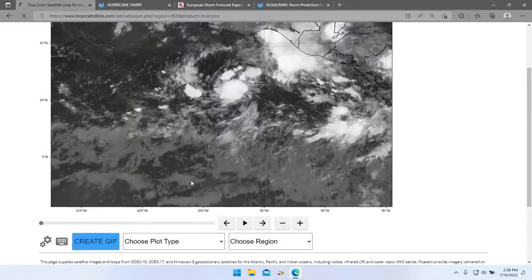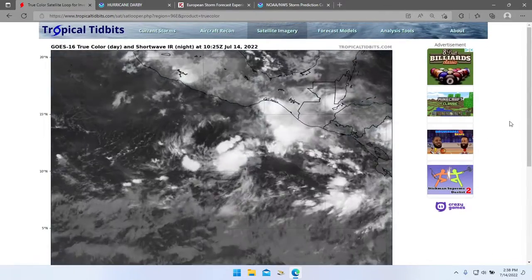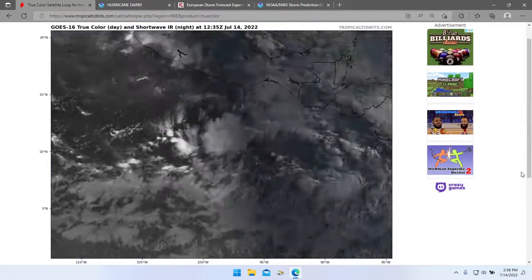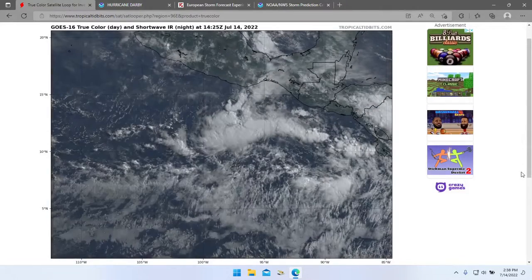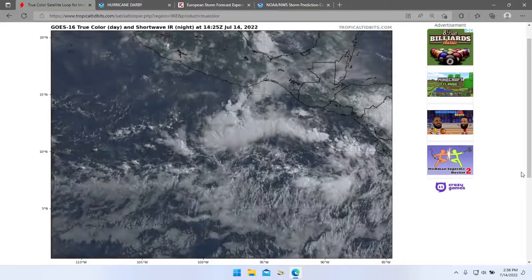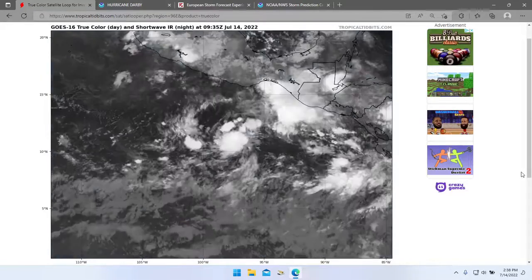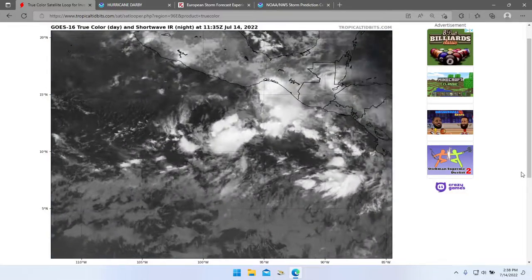So I'm going to do this so you can see it in relation to the countries around it. That's a little bit easier to deal with. Alright, so now with Invest 96C, again, there it is off the coast of southern Mexico, Guatemala there. There are showers and thunderstorms associated with a broad area of low pressure located a few hundred miles south-southwest of the Gulf of Tehuantepec. And they continue to show some signs of organization.